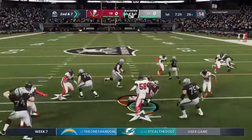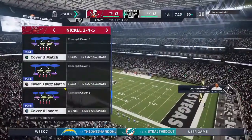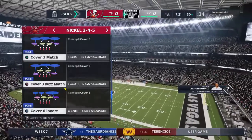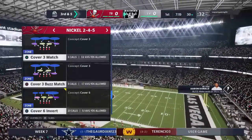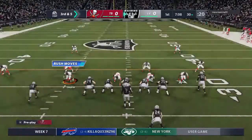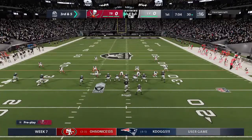A give to Smith out of the gun. Not much room here as he only gets it to about the 30. Leighton Vander Esch on the tackle. A gain of a yard. Brings up 3rd and 5. Third play here, this opening drive, as they're up against a 3rd and 5.